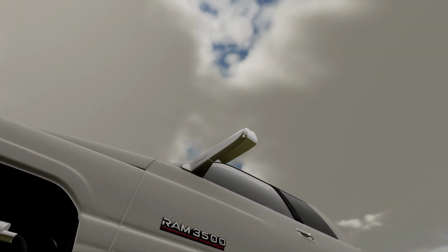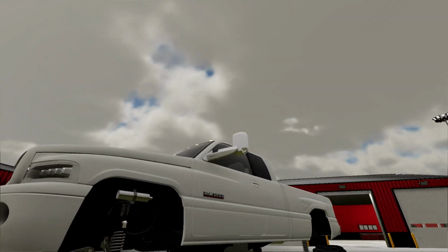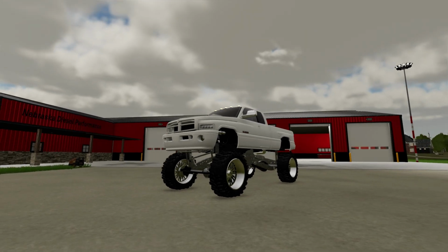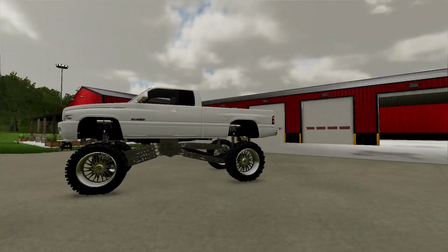Might as well flip these mirrors up. I actually flipped them up already, and I don't think I like them flipped up. It looks kind of stupid, I'm not even going to lie, and I'm a mirrors up guy, but I think down looks 10 times better on this rig. Man, I cannot wait to get this thing repainted and powder coated.